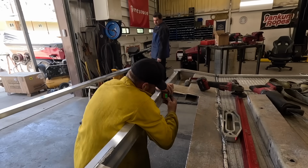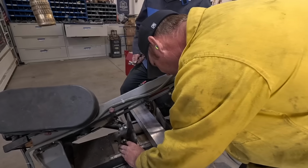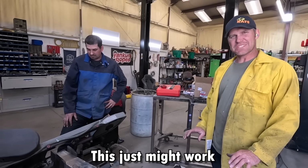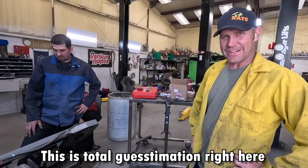All right, we're about to know right here. 81.7 on the end. That's 10. If you just go right there somewhere, that should be it. This just might work. This is total guesstimation right here.